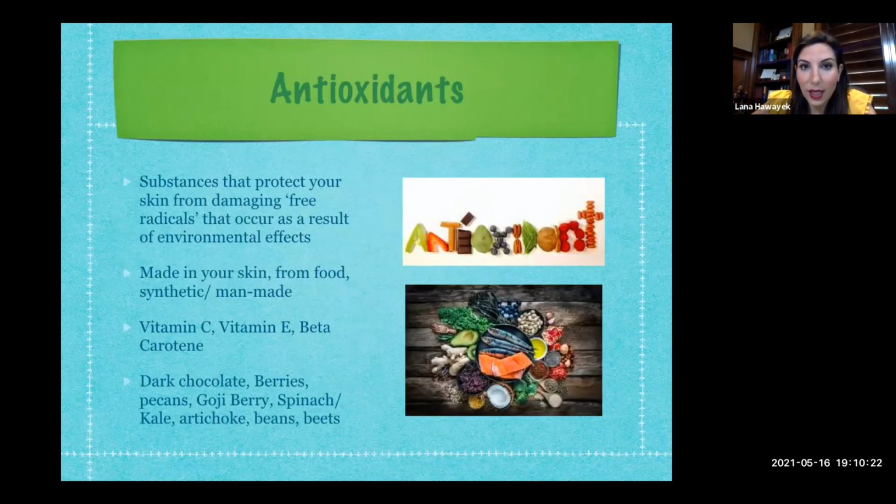The third category were antioxidants. So this is like the third on my list, but antioxidants are interesting things because they are actually substances that protect your skin from the damaging free radicals that happen as a result of environmental effects. So what are the environmental effects? One is UV radiation, one is pollution, one is smoking, personal smoking, or what is it called? Passive smoking. Some people think stress causes higher free radicals. Other things, some drugs, medications cause things like this. So that's where antioxidants come in.